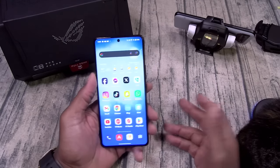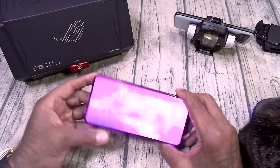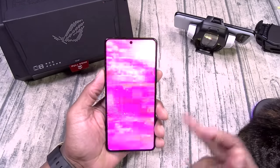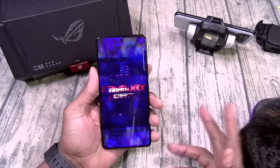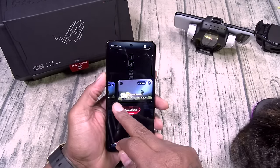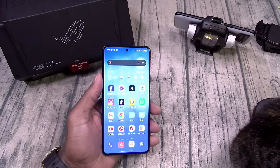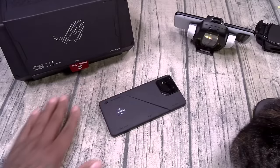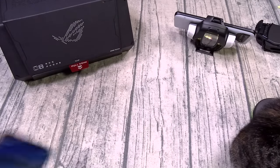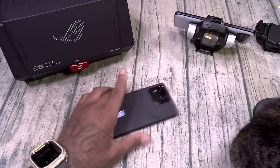Anyway, and of course, if I want to do some hardcore gaming, take my air triggers, take it right to the Armoury Crate, take it back over to Genshin Impact. Okay? All my little games on deck. Exit out of here. Matter of fact, let me exit out of all of this stuff, because I want my animations back here.